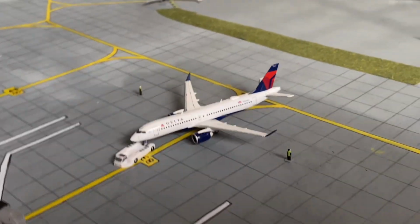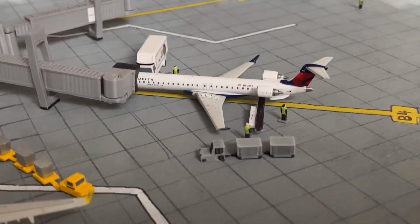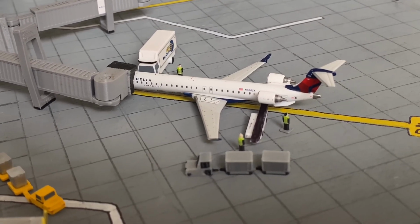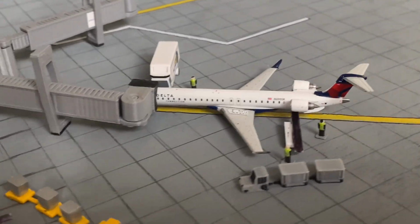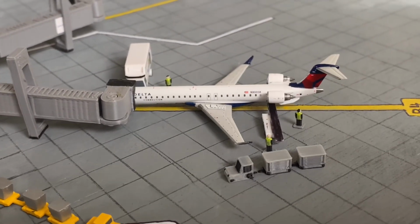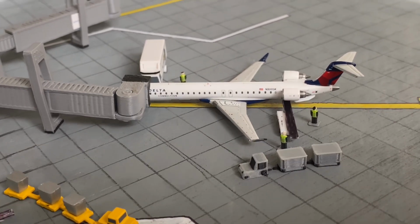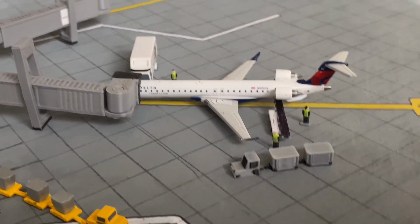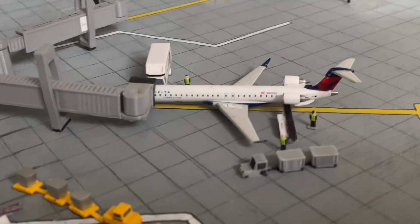And right next door at gate B4, we have another new aircraft and new route. This Delta Airlines CRJ 900, operated by Endeavor Air. This aircraft arrived in from New York JFK on the brand new route, and that is where it will be departing back to after the baggage is loaded and catering is being loaded onto the aircraft.